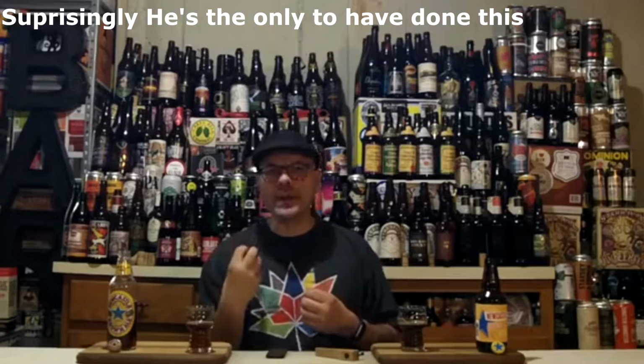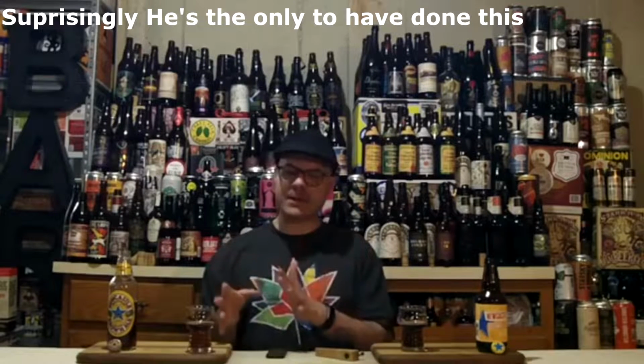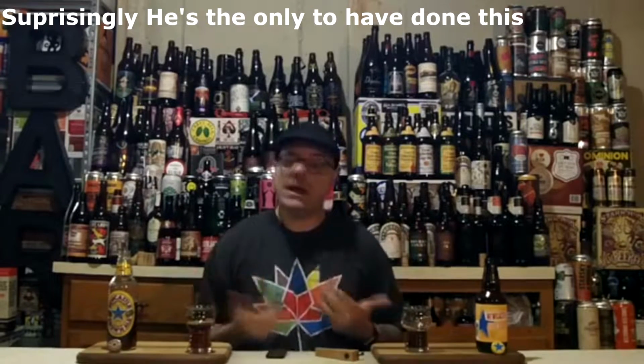Cheers! Definitely has more hop presence to it. Centennial thing going on. Light piney earthiness in there as well. Tons of burnt roasty notes. It's got more viscosity, definitely more body than the original Newcastle. Way less sweet. It's good. It's not a mind blower.